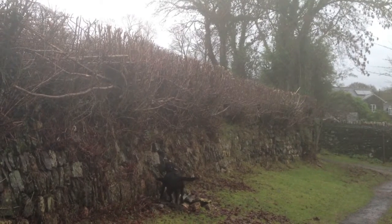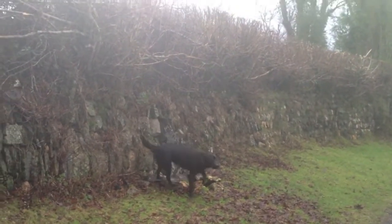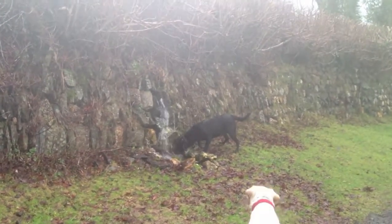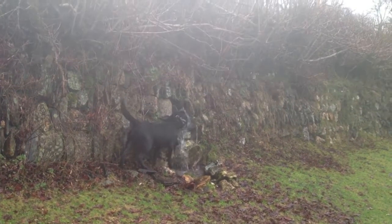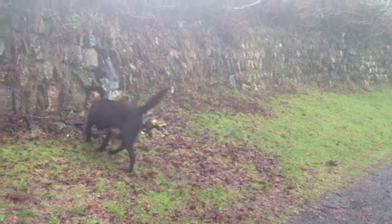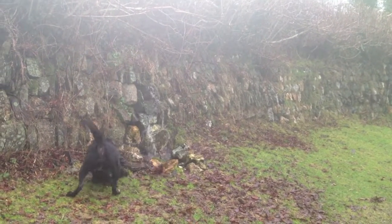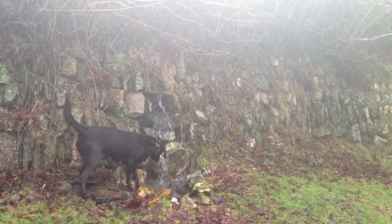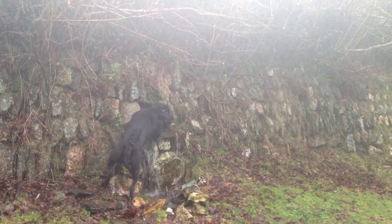So it's important to give her encouragement on a tough search like this. Good girl. I'm not getting involved at all. She's got to work it out herself. Good girl. Might just be able to see the blue at the top of the waterfall there. Good girl. Good girl. Here we go. Good girl.